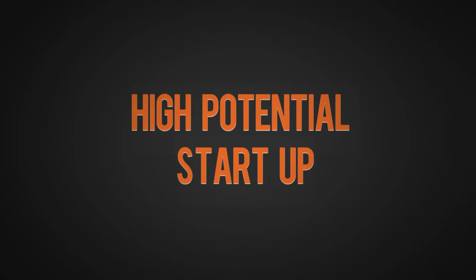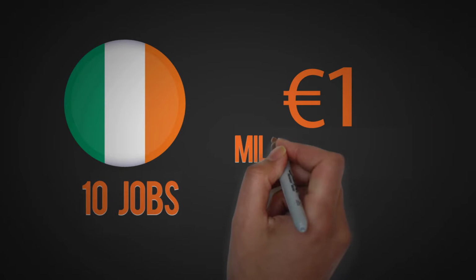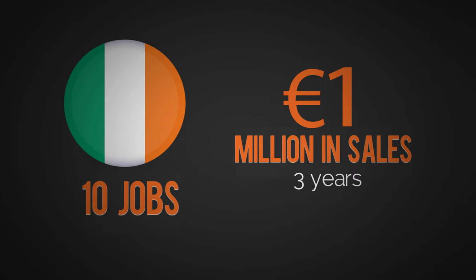You've got to show, among other things, that your business is capable of creating 10 jobs in Ireland and €1 million in sales within 3 years of starting up. Not every business is going to be able to do this. It's not impossible. I can assist you to achieve proving this in your application with your business plan and so forth, but it's a high threshold.